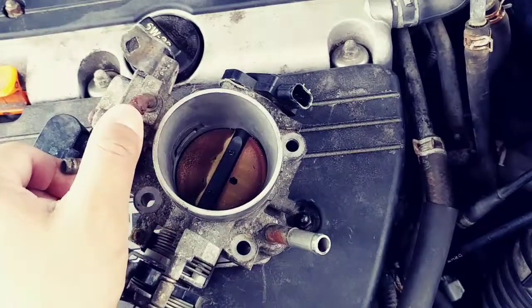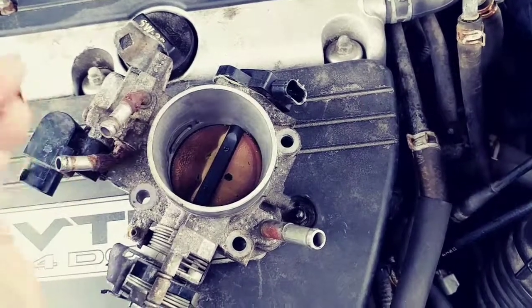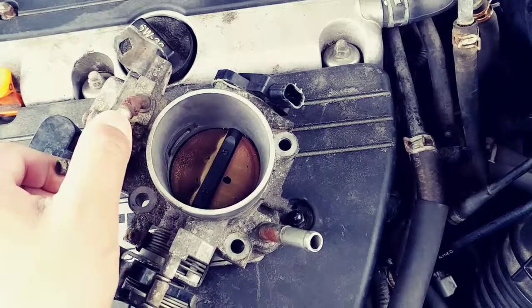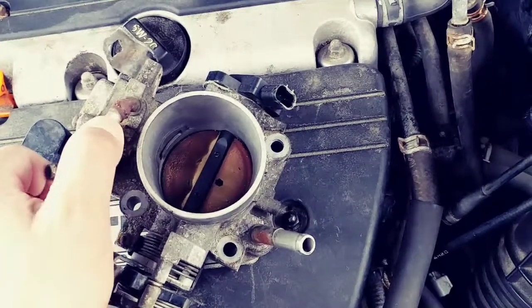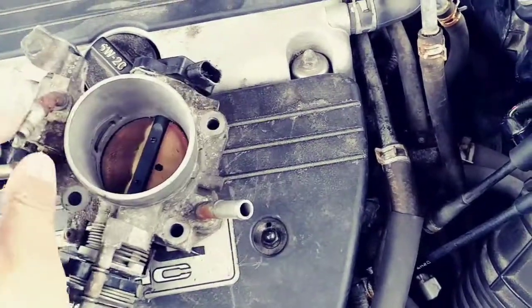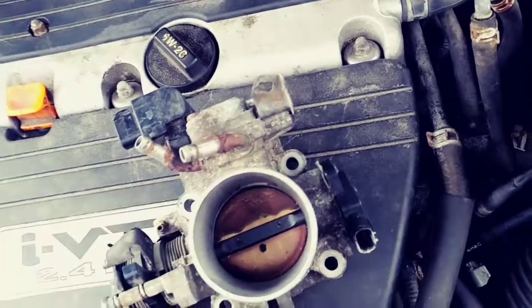Sometimes you just have to change out parts, because figuring out the misfires on this car took me a while, man. I had to change out parts, drive it a little bit, see if it changes anything, and then kept on doing it for different parts. It took me at least a month. But I think it's been figured out. I'm pretty sure it's been figured out. If it hasn't, I'll put another video up.